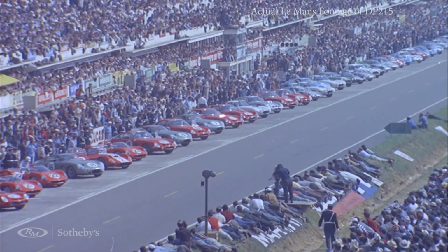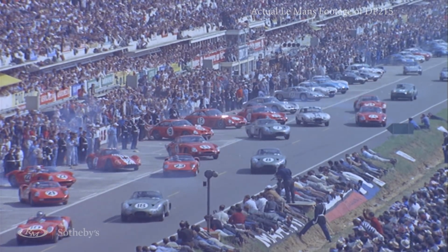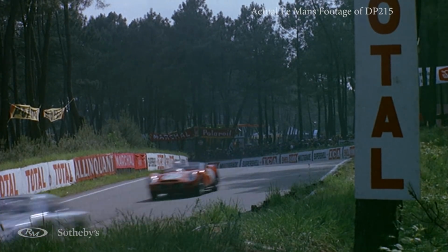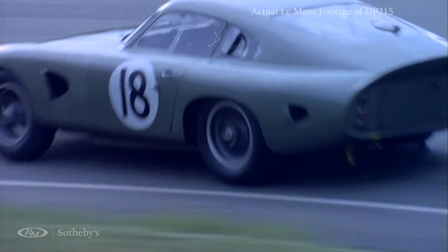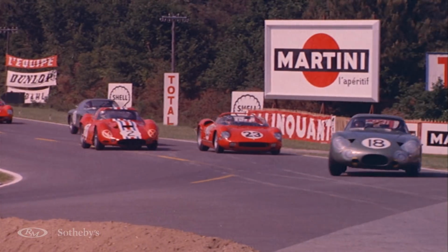49 cars get off the mark in the Le Mans 24-hour race in this grueling test of endurance and speed. Obviously, Le Mans has a massive draw for Aston Martin. It's where we go, it's where we wave our flags in the biggest possible way. This car that clocked almost 200 miles an hour along the Mulsanne Straight with Phil Hill driving is really the most epic moment in the DP car history.